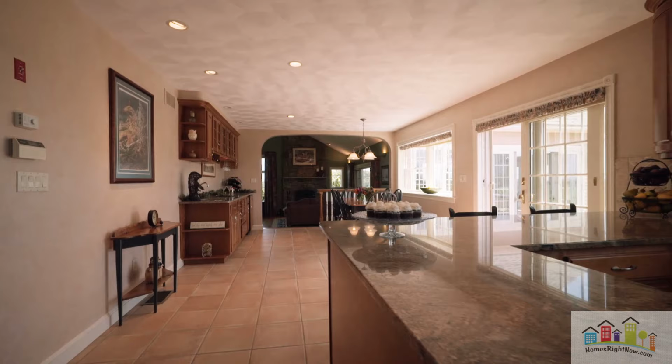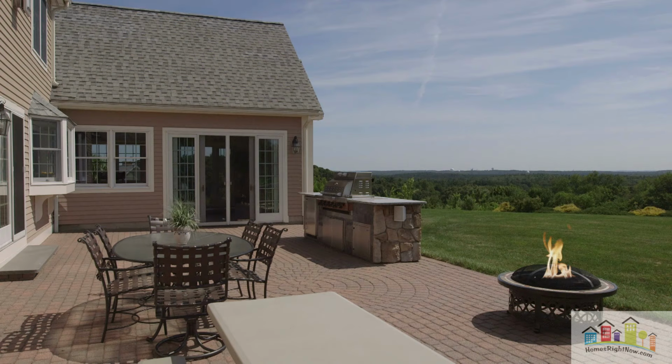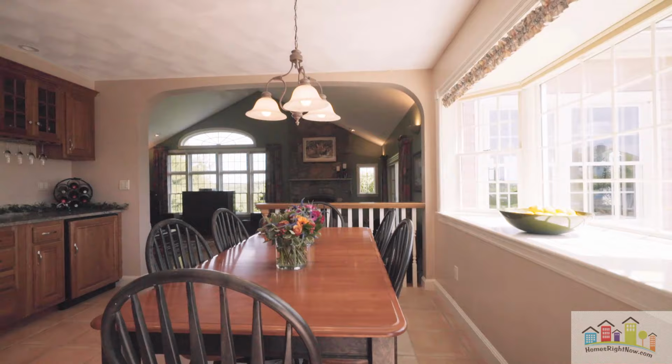If you prefer to do your entertaining outdoors, then you'll be thrilled with the fully equipped outdoor kitchen with a brick patio where you can enjoy the beautiful views with your family and friends.